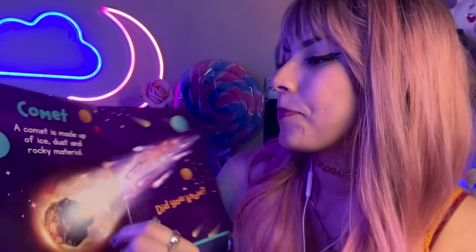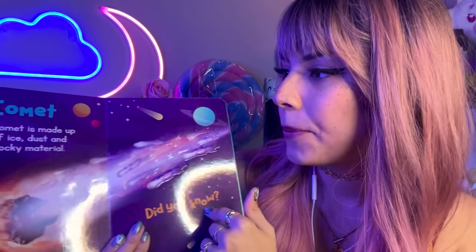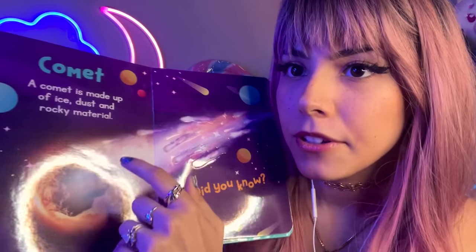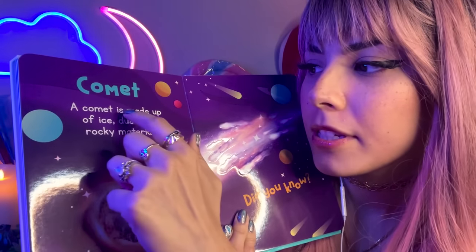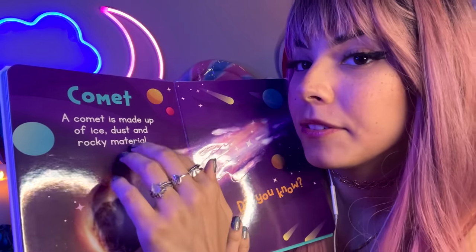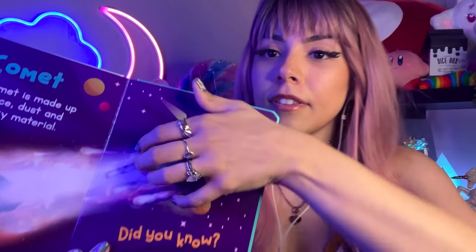A comet. Did you know? A comet is made up of ice. Oh, sorry, you can't see that. A comet is made up of ice, dust, and rocky material. And then this one, okay, in my opinion, I feel like they kind of cheaped out with this because it's just raised. It's not really anything that crazy. And it's a comet. You could have really gone hard on that, you know?